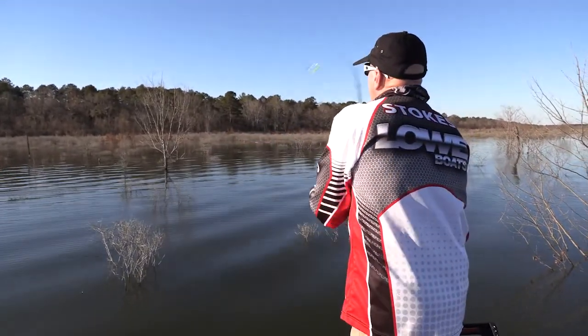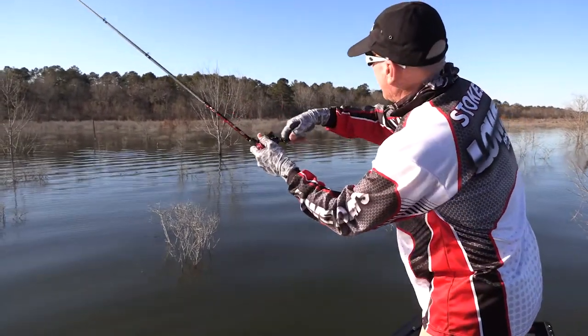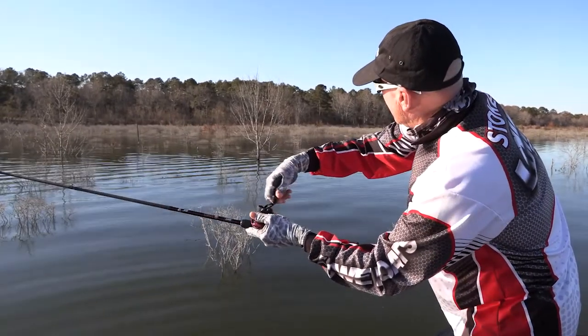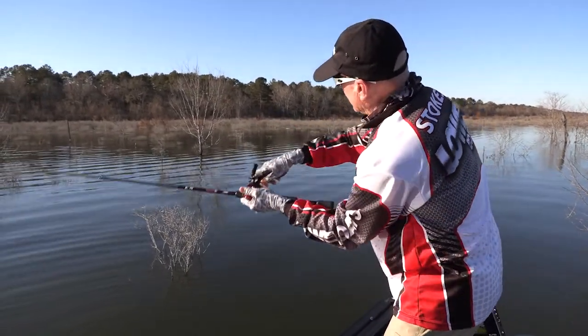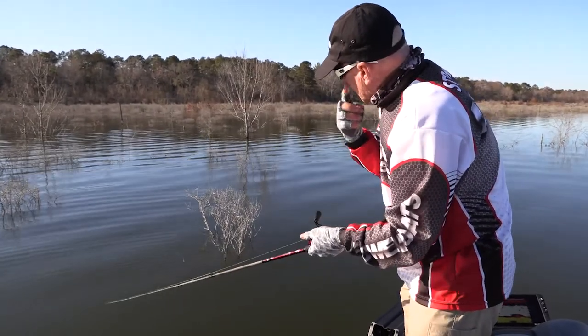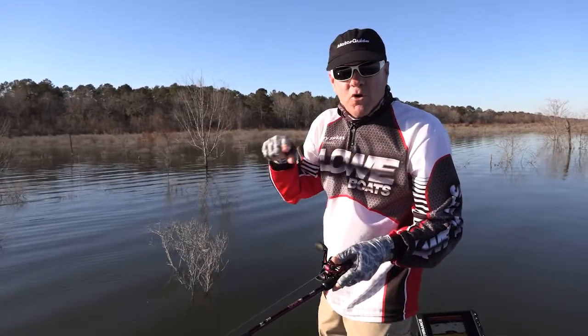So here's what I'll do. I'll pick a hole and I'll throw it back in that hole like that. Then I'll use my rod tip to drive it through that gap right there, right next to that bush, and then I'll flop it over here, bring it next to this next bush, and then I'll drive it back this direction and bring it down that bush. And I'm literally steering the bait around every bush I can.